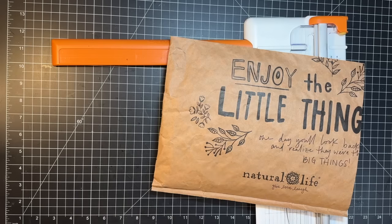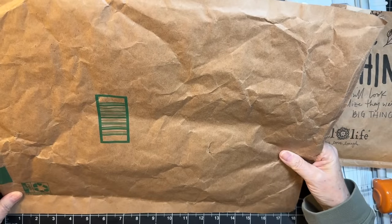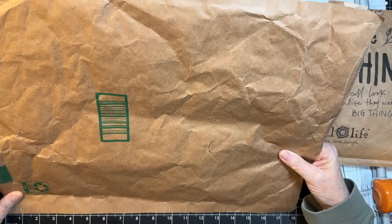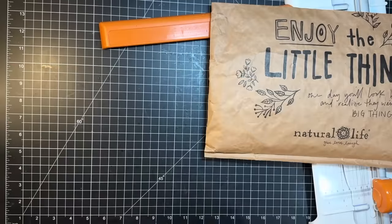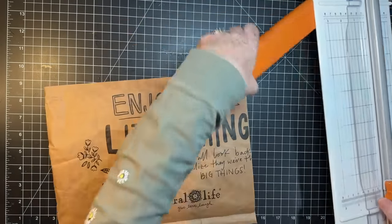Now these ones, I'm pretty sure I can get four out of, because this is, oh, not quite. Darn. Yep, not quite. But I'll have a lot left over for tags, so that's great too. So I'll get two out of each of these too. Okay, that's how I do that.